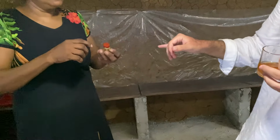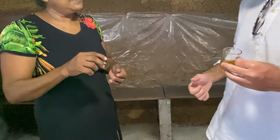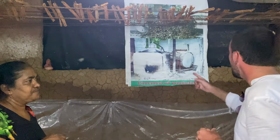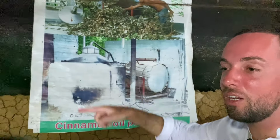This is cinnamon oil, from the leaves. 300 kilograms of leaves, 1 liter oil. This one, boiler system. So this is the machine that makes the oil of the cinnamon.